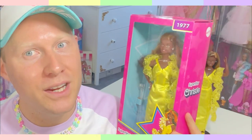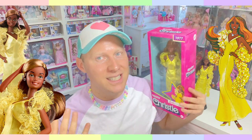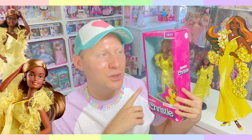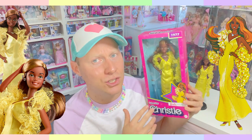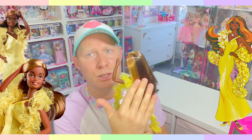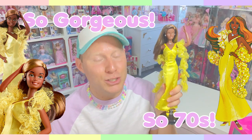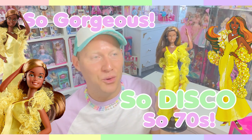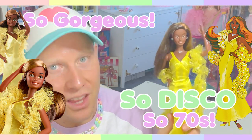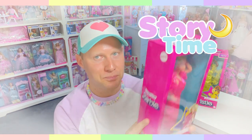See? I mean, when you hear that text, you get all kinds of feels. And you really feel the disco hit you when you look at her. That yellow is so good on her, and the glittery boa and that hair, indeed, with the copper accents. So gorgeous. So 70s. So disco. Love, love, love it. So let's head over to the pink queen herself, Superstar Barbie, and let's get into her little story.